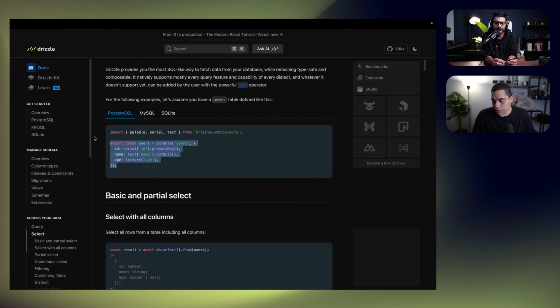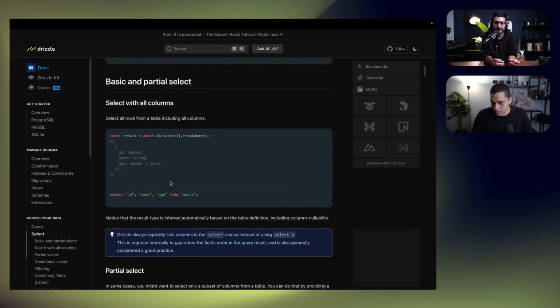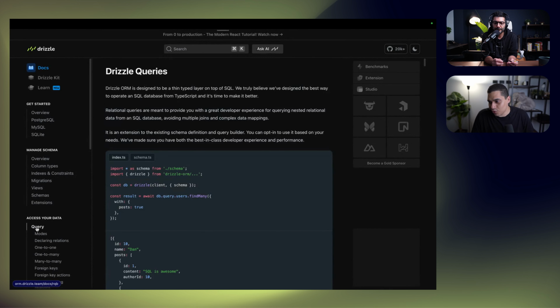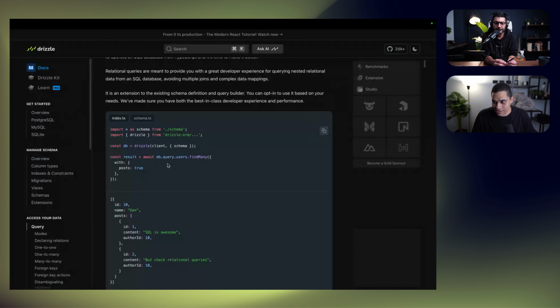They define their tables using TypeScript. In the case of Prisma, you use the schema.prisma file, so the Prisma schema definition language, which is, again, friendlier. It's an abstraction over SQL. So it's a little bit easier if you're completely new to databases. But then when you're querying, you do db.select.from users. This is how you would write SQL, which is select star from users. And some developers really prefer working with this sort of syntax. Drizzle also has a Prisma-like querying API, so you can still do something similar where you do db.query.users.findMany.